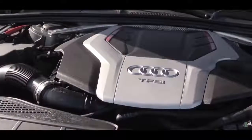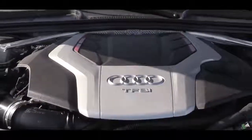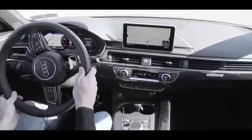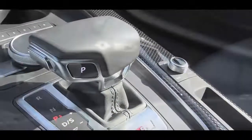Powering this one is going to be a 3-liter turbocharged V6 engine, putting out 349 horsepower at 5,400 RPM, 369 pound-feet of torque, available at around 1,300 RPM. Power is going to be sent to all 4 wheels through Audi's Quattro all-wheel drive system. That power is sent to the ground through an 8-speed automatic with paddle shifters, which we will be testing out in a little bit here.